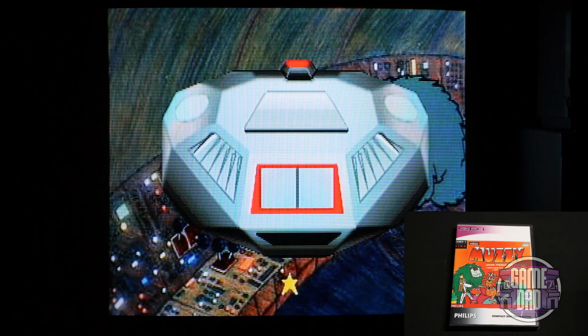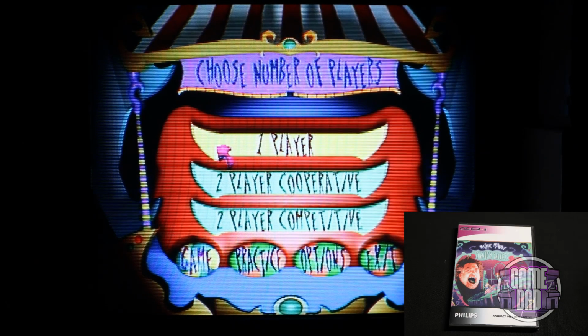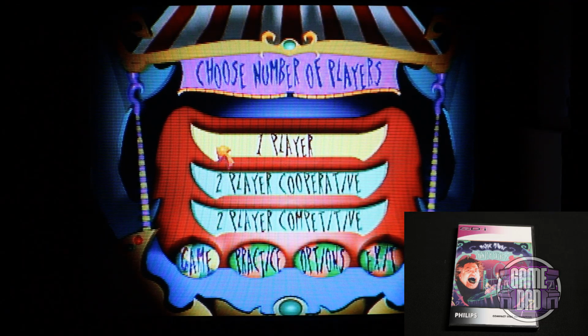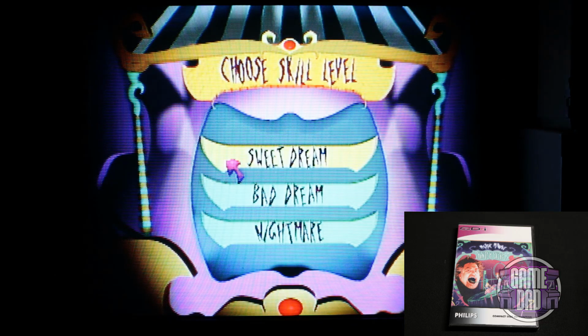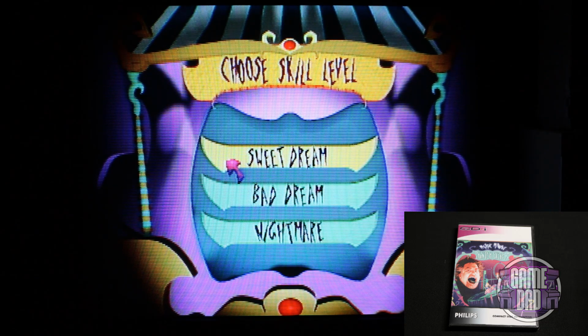And here we have Mystic Midway Phantom Express, released by Philips POV in 1993. This is kind of like an on-rails roller coaster game. It's very much carnival themed and oriented. And I think they actually made two or three of these Mystic Midway games, so they must have been at least somewhat popular. But overall, it's okay.